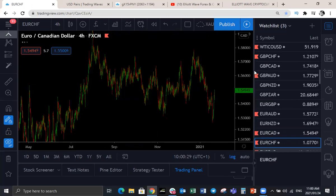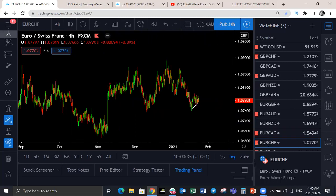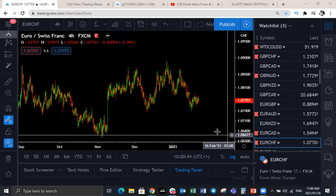EURCHF. EURCHF is still showing weakness. This looks like a sideways move, and it will still continue to the downside. No signs of reversal there on EURCHF.